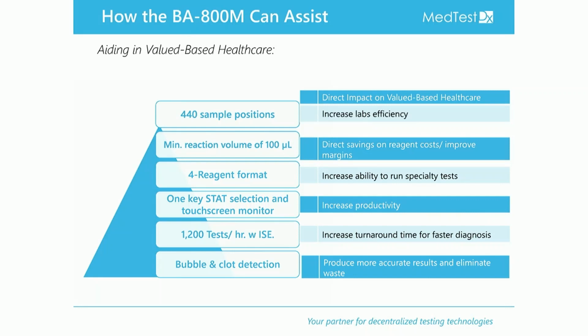One key thing we also pointed out is quicker turnaround time, so the physician can have a faster diagnosis, and that means that they're able to treat the patient faster, and again, the ultimate goal is to have the patient spend less time in a healthcare system. The BA800M performs 1,200 tests per hour with ISE, which is one of the highest throughput analyzers in its class. Lastly, it does have bubble and clot detection.